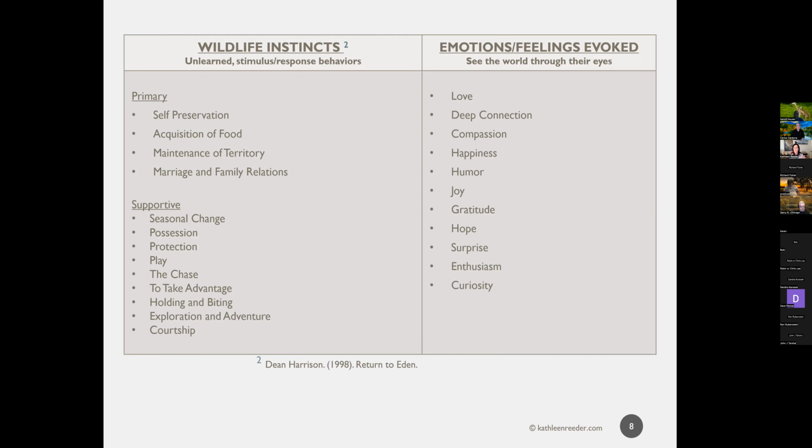It's called marriage and family relationships, but that socialization between animals is very important. And much of their behavior is driven by these primary instincts. There's a whole list of supportive instincts. Play is the only one that is only for animals that are warm-blooded. So reptiles and amphibians don't have that sense of play.